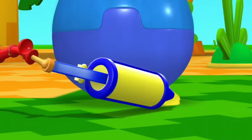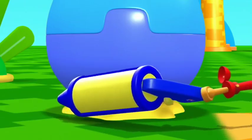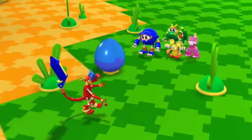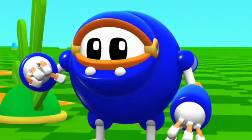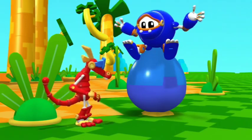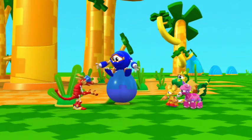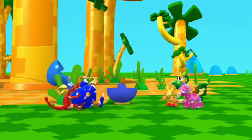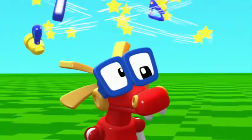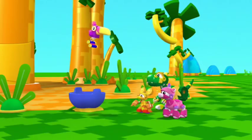Tool time. A little dab of glue here. And a little dab there. Ta-da! One extremely steady egg glued to the ground. Yay! Now I'll hatch it. How long will this take to hatch? Be patient, Sasquatch. You'll know when it starts to crack. It hatched. I noticed. A little toucan.